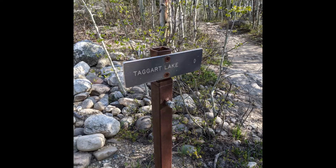So the last hike we did in the Tetons is Taggart Lake Loop. Turned out to be about 4.19 miles, according to my GPS. This hike, we both agree, was probably the best hike of our entire week here. So definitely add Taggart Lake Loop to your bucket list.